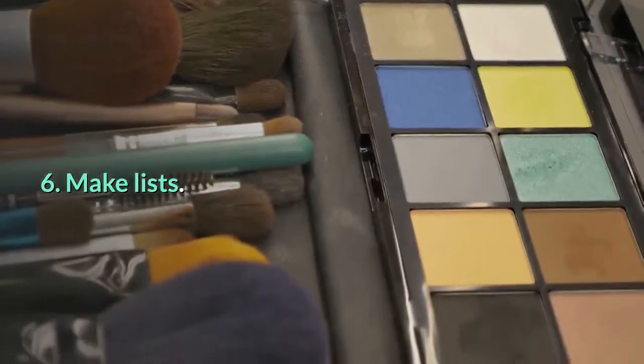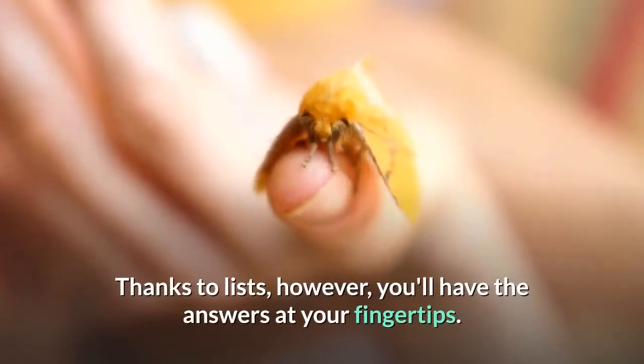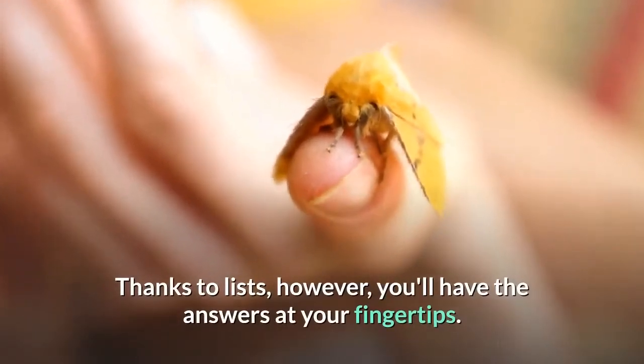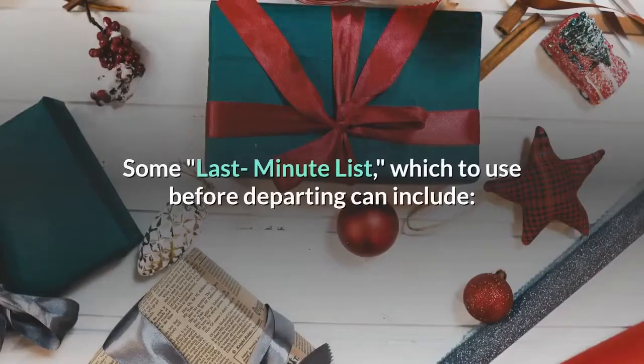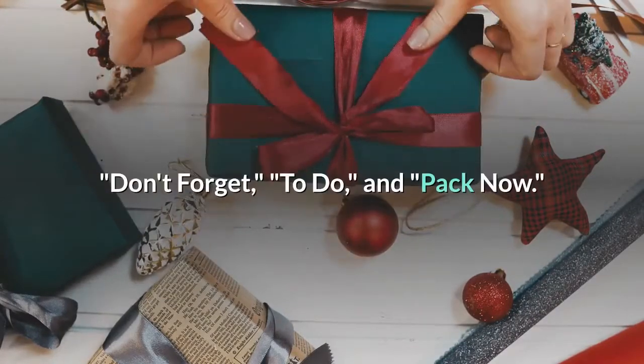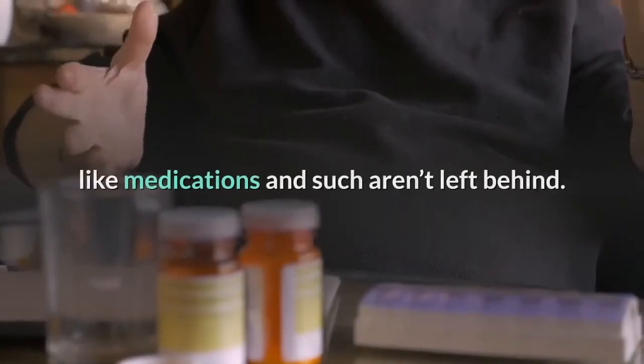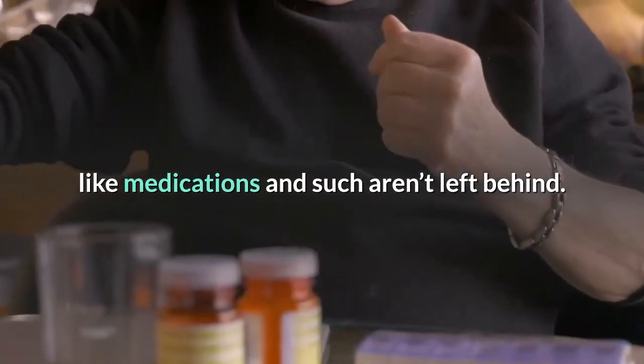6. Make lists. Planning a family trip often sparks more questions than answers. Thanks to lists, however, you'll have the answers at your fingertips. Some last-minute lists to use before departing can include "don't forget to do" and "pack now." It's a great time saver, and ensures non-replaceable essentials like medications and such aren't left behind.